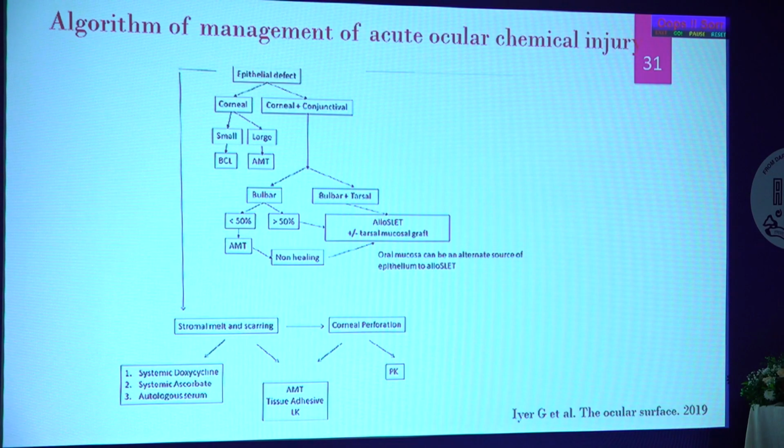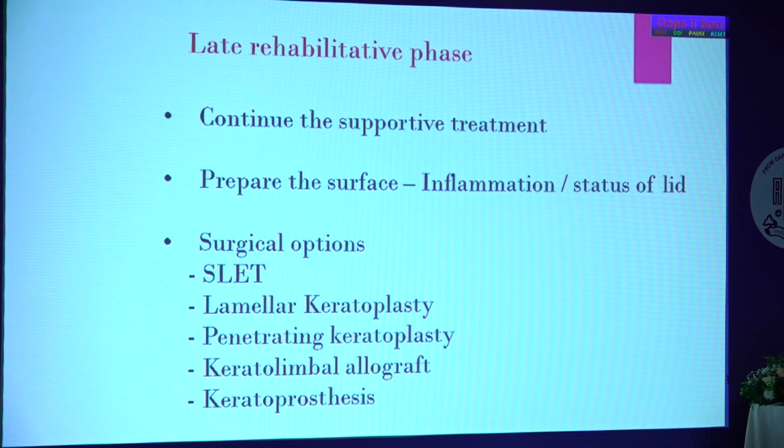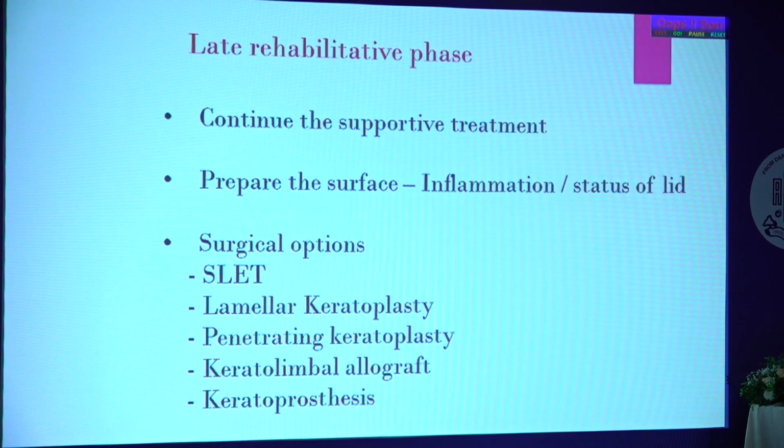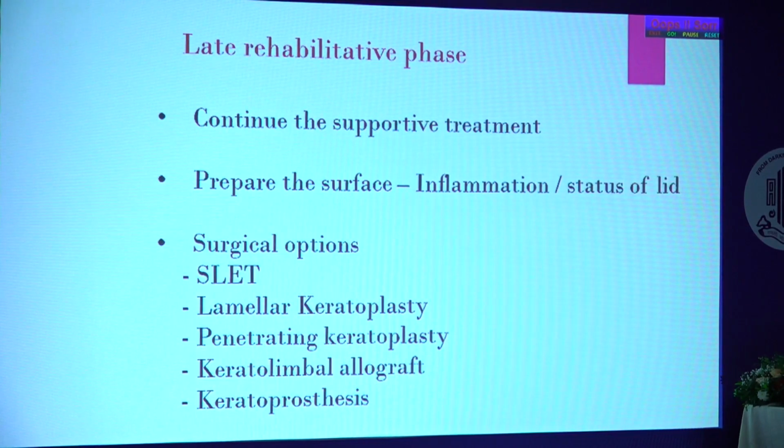In addition, if there is a sign of scleral melt and other complications, we need to go for all the supportive treatment, do AMG, use tissue adhesive, do lamellar keratoplasty or PK as and when it is required. The final phase involves continuing the supportive treatment depending on the health of the ocular surface. We need to prepare the surface. We need to take care of inflammation. We need to take care of the lid.